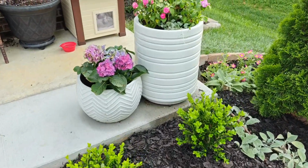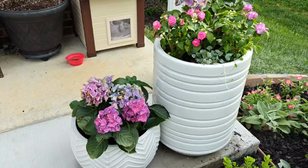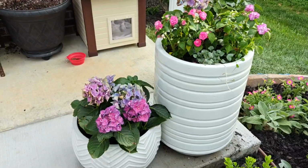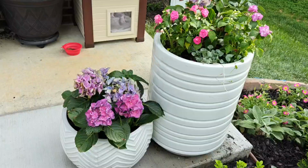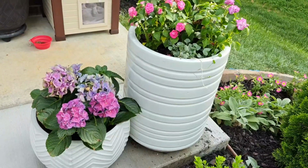Really quickly, let me go over what I have in my pots here. I got both of these pots on clearance from Home Goods, I want to say about 4 or 5 years ago, because I got them during COVID. Or was it before COVID? I can't remember. But anywho, they've been sitting on my back porch for years and I never planted them up just because my patio area has been such a disaster.